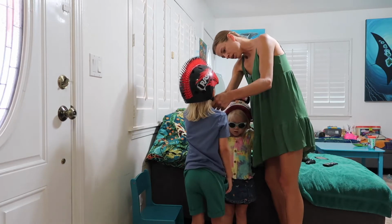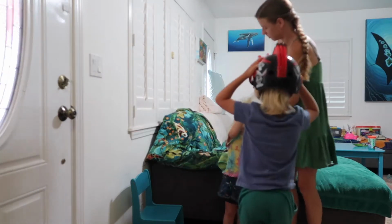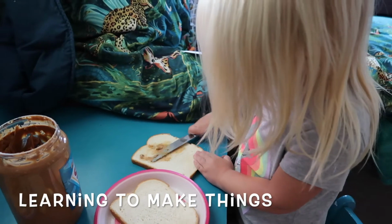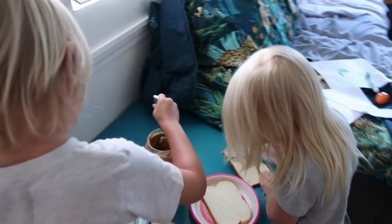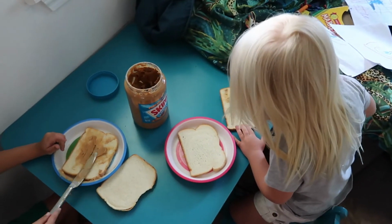Shouldn't we maybe put shoes on and then helmets? And then you come back and you practice with some numbers, or then you're doing a little science experiment. Are you making your own sandwich, Cindel? Yeah. Are you making your own sandwich, Lucas? Yeah. Or then if you're doing something simple like coloring a coloring sheet with them.